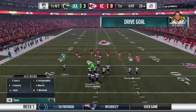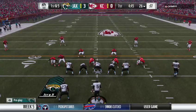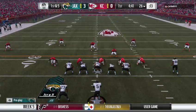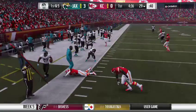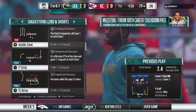So this helps to start a drive. After the penalty, it'll be 1st and 5. Green 80. Shotgun now for Bortles. And he'll get that to Fournette, complete. It'll be a 2-yard gain, and that'll make this a 2nd down.